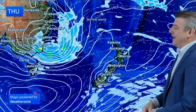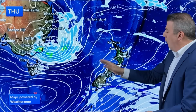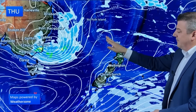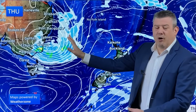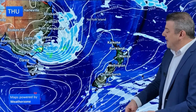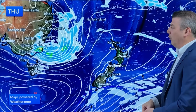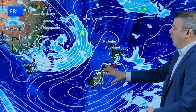So here is Thursday's setup, driving in that heavy rain here along the border. On the New Zealand side though, high pressure, it's invisible out at sea, but links up with that big high south of Australia. So that keeps all of that over onto the Australian side for us for the rest of the week here in New Zealand. A few showers are around and a little bit cooler in the mornings due to that southerly wind.